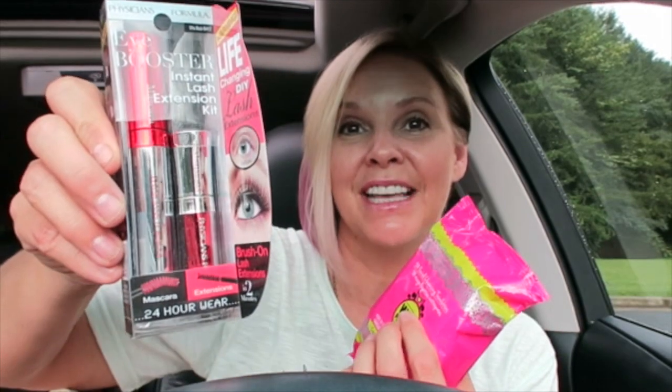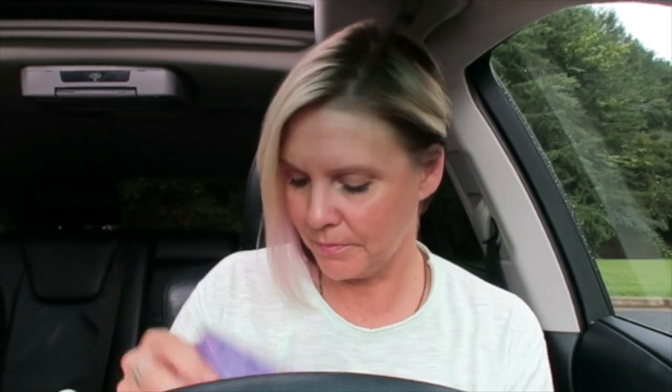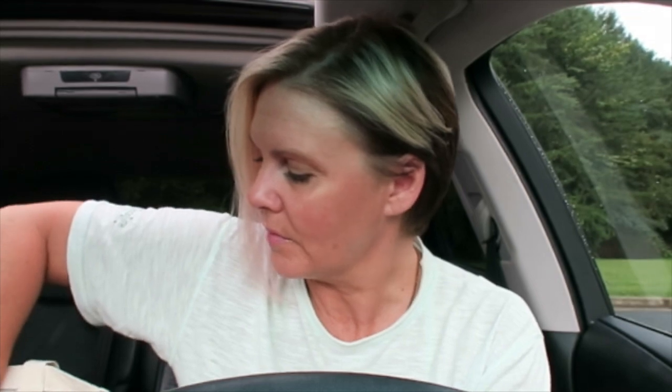There's just so much stuff in here. I don't know if I'm gonna be able to get through all of it, but work in progress facial wipes, eyelash extension kit, lots of different hair oils, and then the Tarte facial oil. I'm really into Tarte right now. I love their bronzer. Some tattoos.